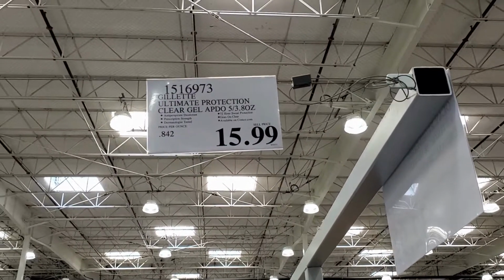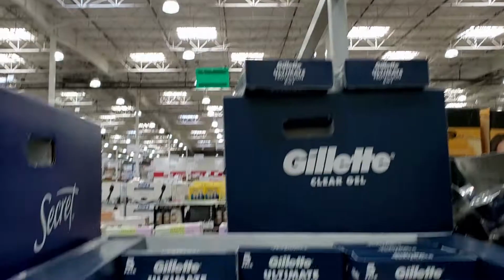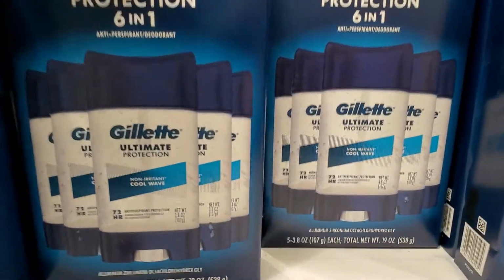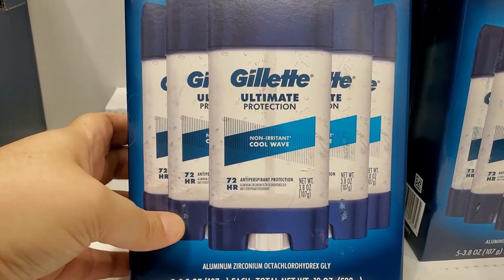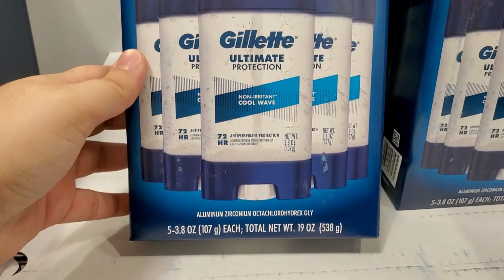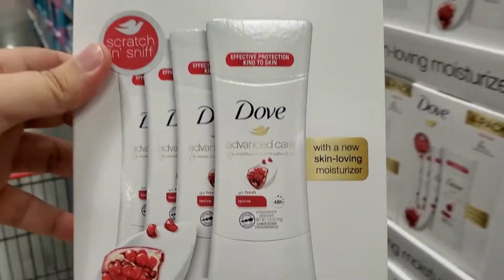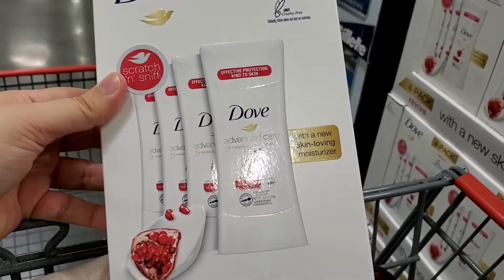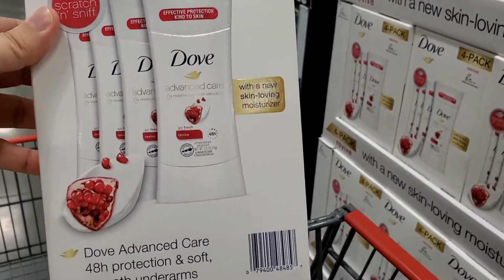This $15.99. It's not on sale yet, this is the other end, but when it's on sale, I've been using this, even though it's for men, and it's actually very good. Before, I used this one, and it just leaves a white mark on your t-shirt, so I wouldn't recommend this one.